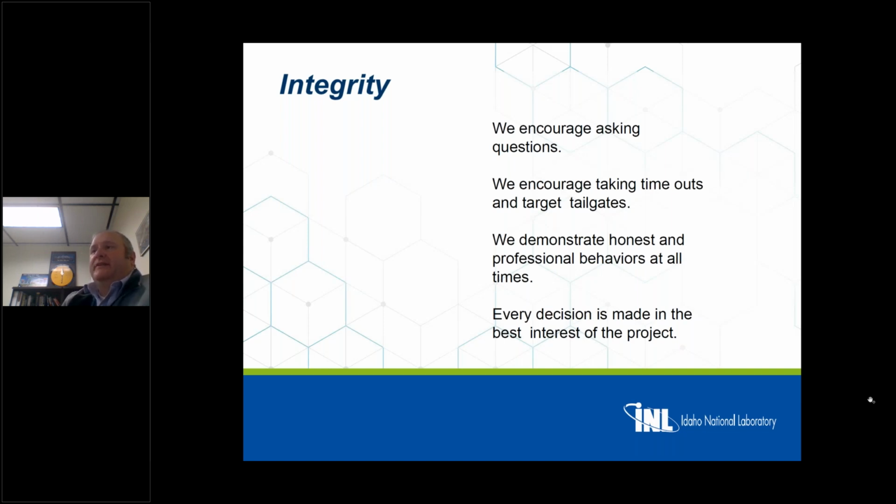We require everyone to demonstrate honest and professional behaviors at all times. Sometimes construction can be very stressful. We understand that, but even when it gets stressful, honest and professional behaviors are expected from everyone who comes on our sites. And every decision is made in the best interest of the project. Making sure that as you go through, there are cost-cutting things that can happen out there that are totally in the best interest of the project. Unfortunately, on occasion, there are ones that aren't. So we expect that as those decisions are made, they're made in the best interest of the project. And if we need to have a discussion about, hey, this is changing our contract, then we can have that discussion. Next slide, please.